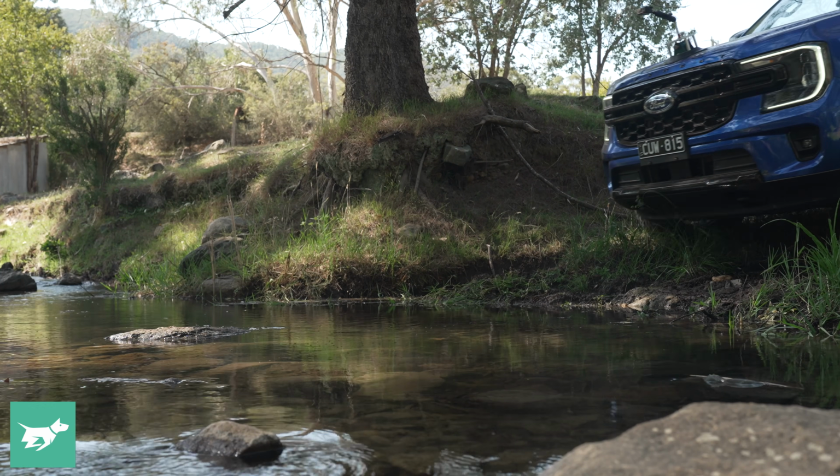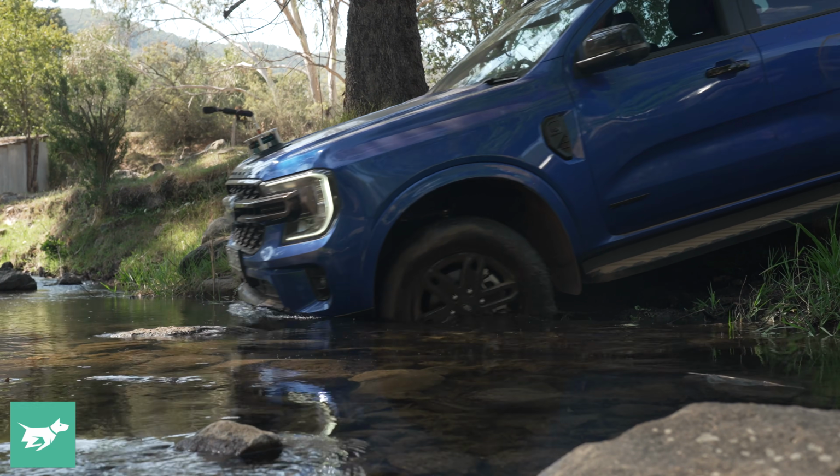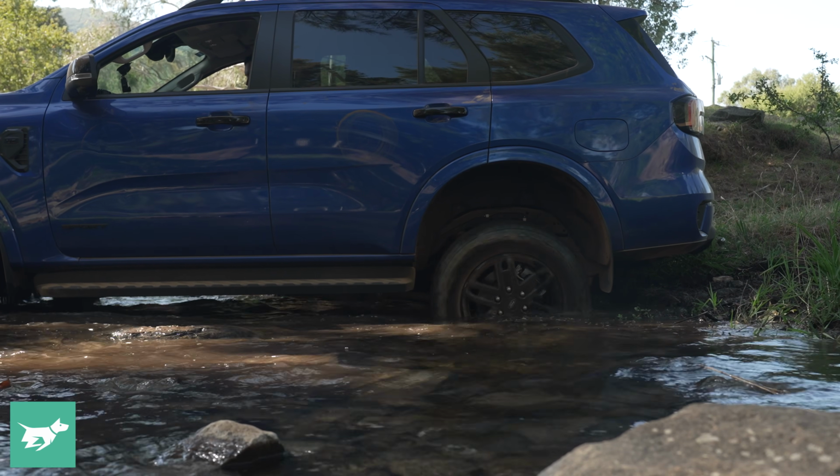In the Everest, we're going through that river crossing. It's a little bit nerve-wracking because there's a big muddy entrance and a massive rock on the passenger side I want to try and avoid. Now, I want to do this without the diff lock just to show what it's like. But if I need the diff lock, I can easily push that in. Oh, she's bottoming out the front. Definitely. Oh, low on clearance.